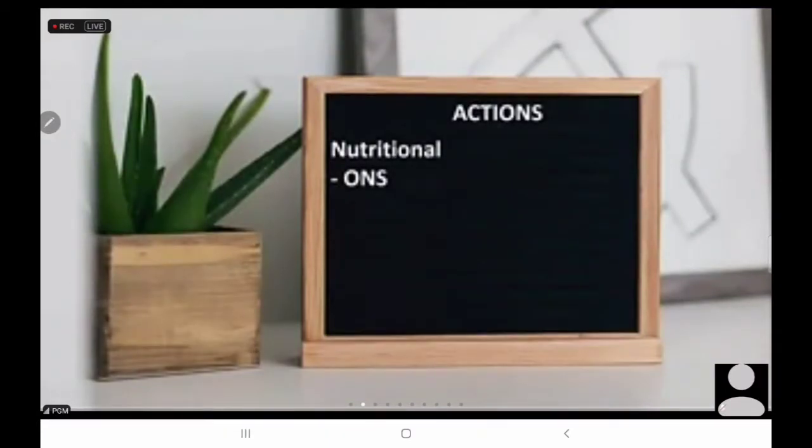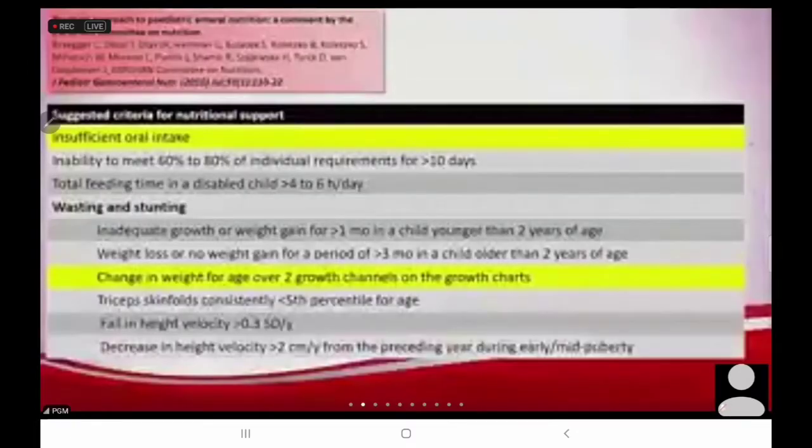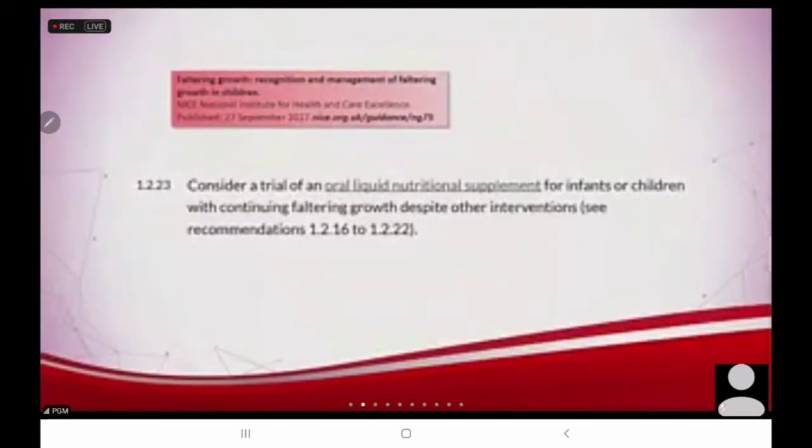Next slide. So the action we undertook for this child was to start an oral supplement. Next slide, please. Here we see the European guideline key reference again. It sets out criteria where we may consider nutritional support. And highlighted in yellow are the factors that were present in this clinical case. This child, as we saw, had insufficient oral intake from their assessment, and had a change in weight for age over 2 growth channels on their growth chart. Next slide, please.